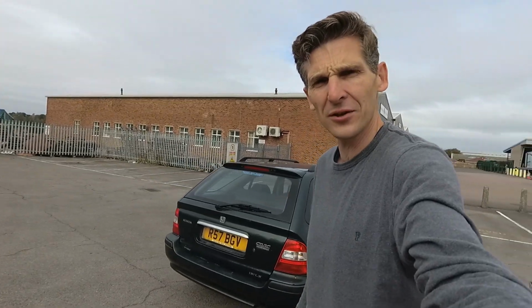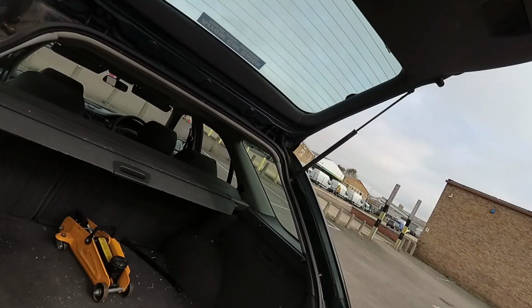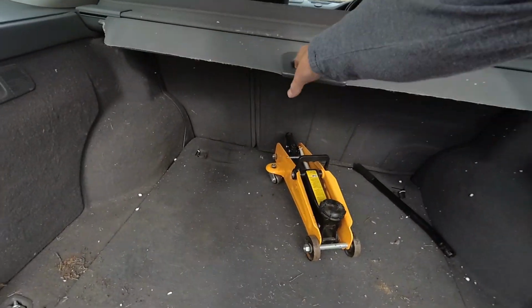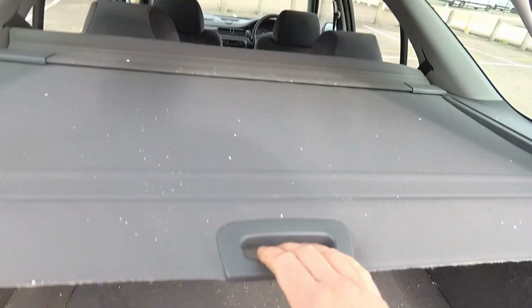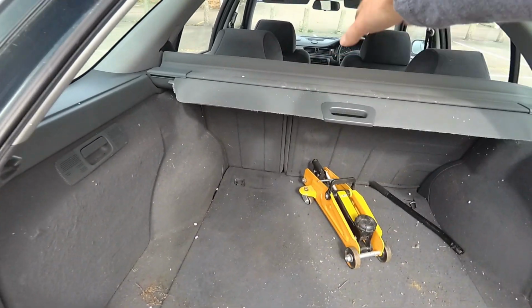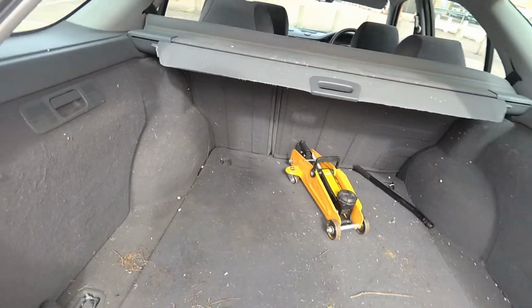So there you go, that's the new Civic Aerodeck for the channel. And of course the actual reason why I bought this car, boot space. So check that out. Still comes with the original sliding parcel shelf. Loads of room in there, the seats can go down, you can fit big planks of wood.